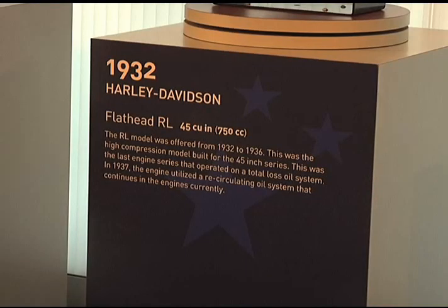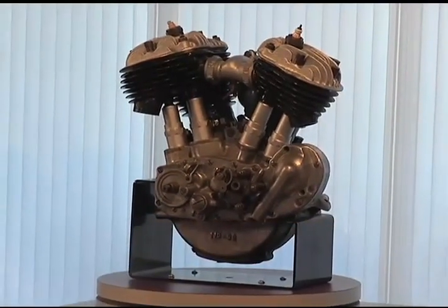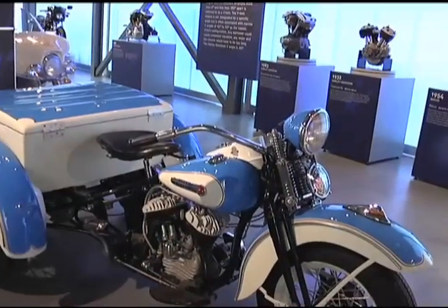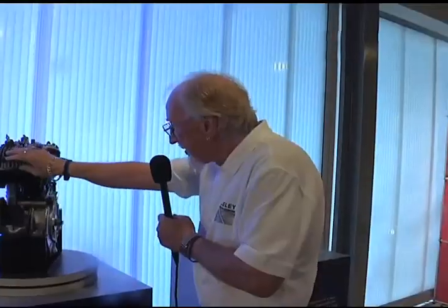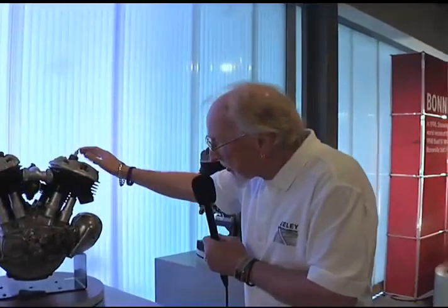Now we have the 1932 Harley-Davidson 45 inch. It's come out of an RL. And again, on the Lazy Susan, you can still rotate it and see how the carburation setup is over here. Like it was on the JD, it's actually screwed into the heads with a pipe fitting.